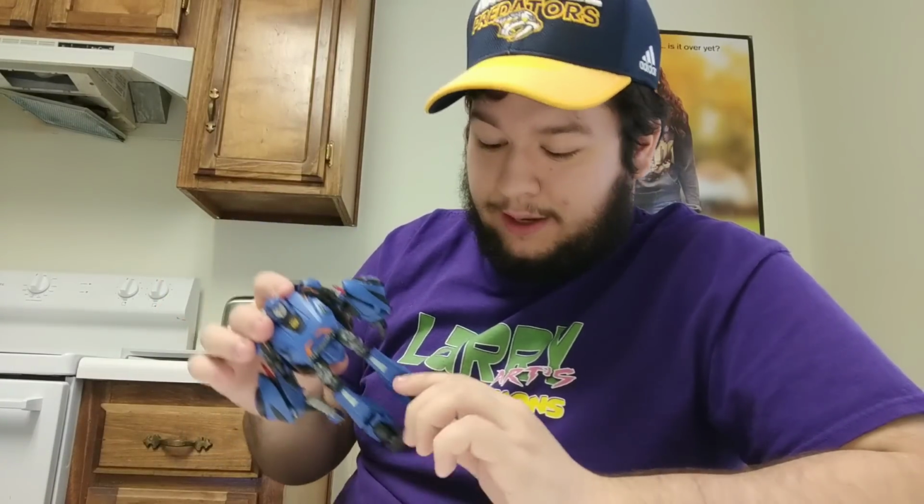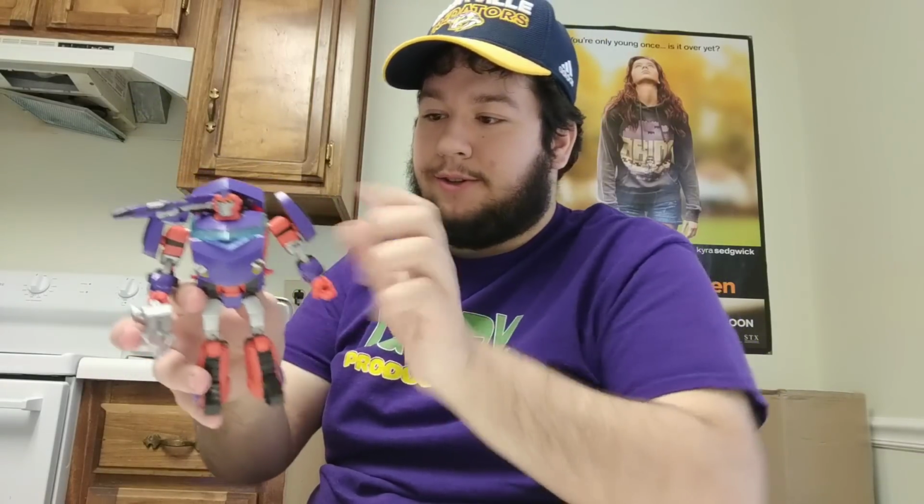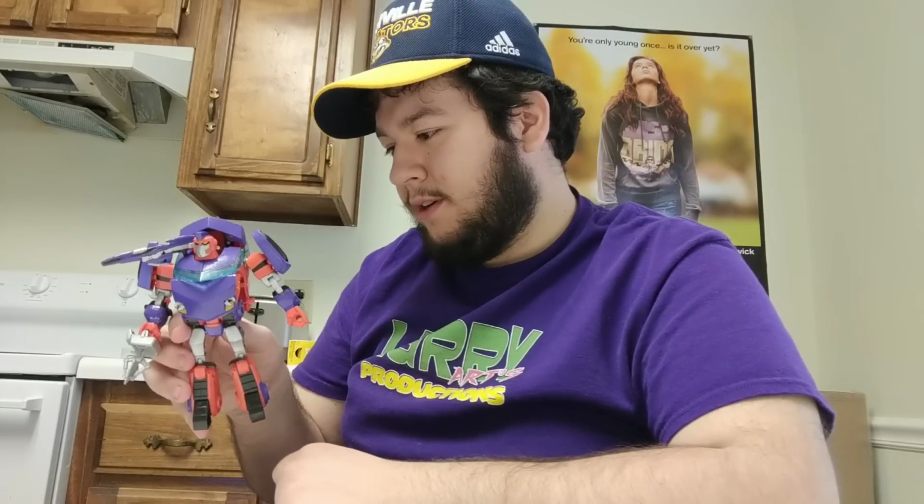I really, really like it. It's just so cool looking. Finally, it's Impactor from Mason Brown. I really, really love this thing. It's super cool. What a perfect mold to put it on, Impactor.